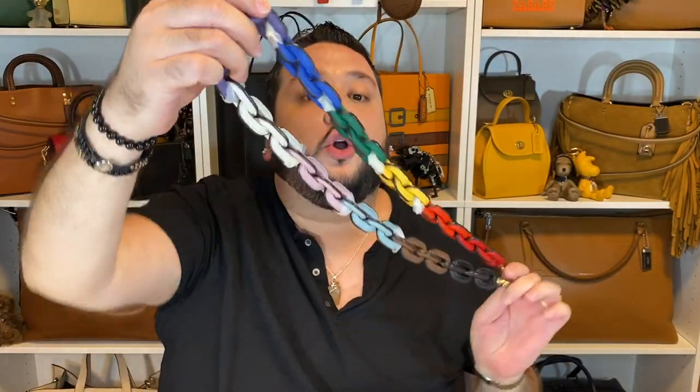Yes! Okay. This is why people buy this bag. This is a showstopper. This chain, this shoulder chain is gorgeous.